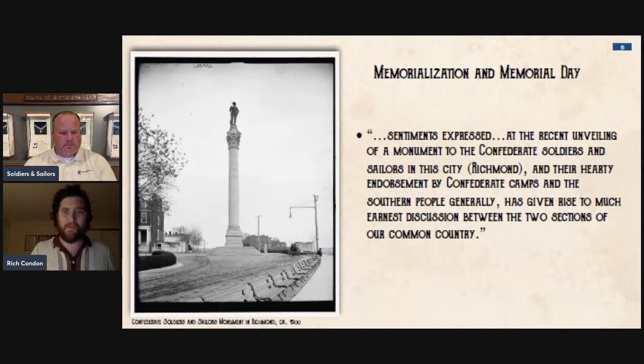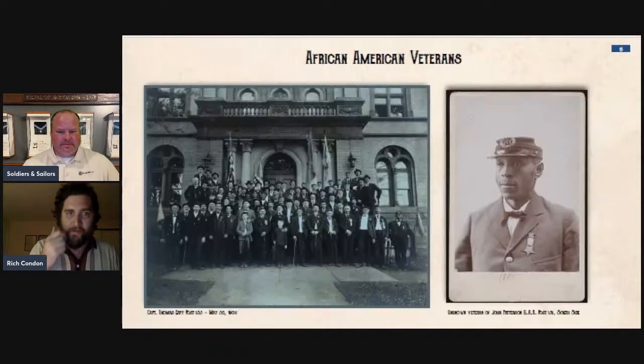But this is one of these kind of wedges that we see driven in American society that we don't really think about when we think about the Grand Army of the Republic and Confederate veterans. We imagine by the 1890s that the hatchet's been buried, that we're now living in harmony, which could probably not be further from the truth, especially when you read some of these accounts.